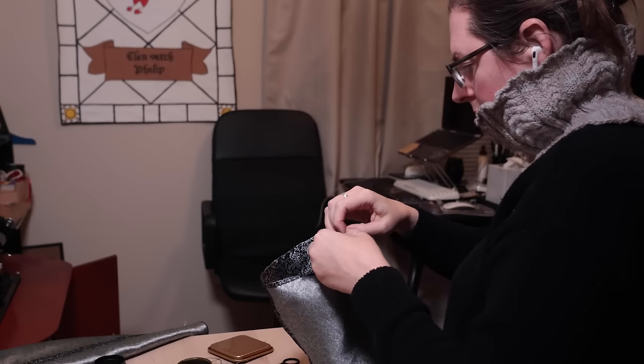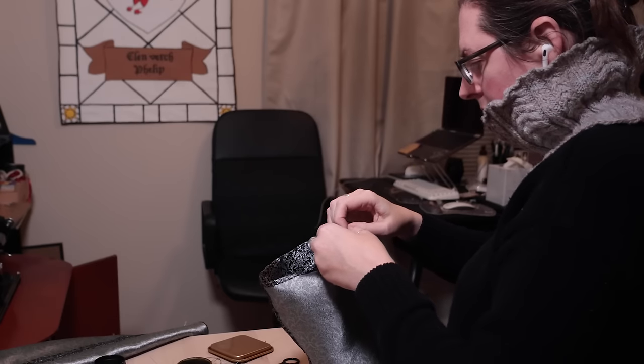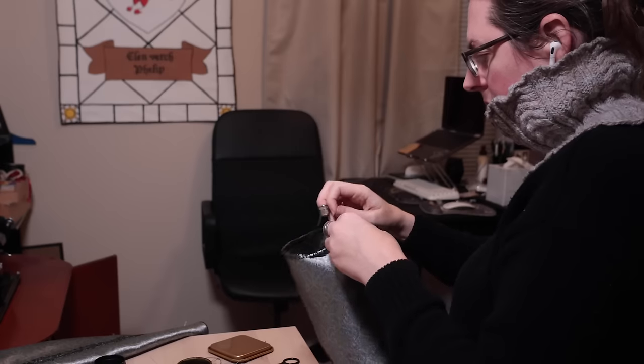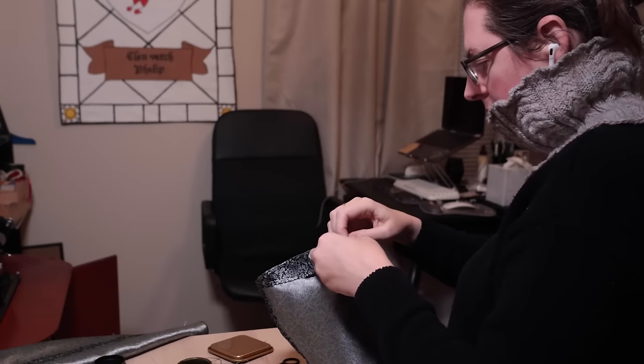After all the seam allowances are felled, it's time to hem the top and bottom of the sleeve, again trimming away any of the fraying threads, and then the sleeves are done. They are such an easy accessory to make.